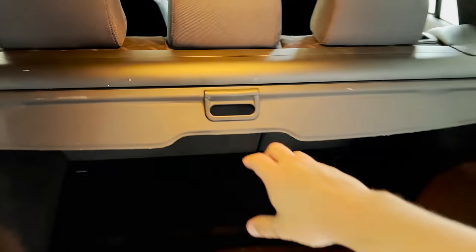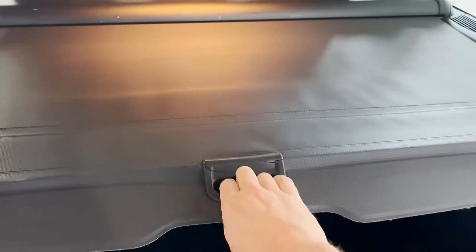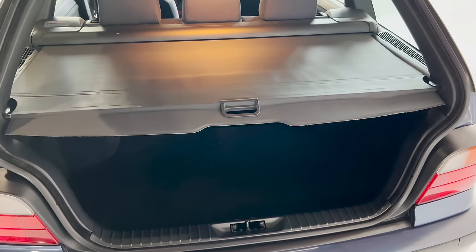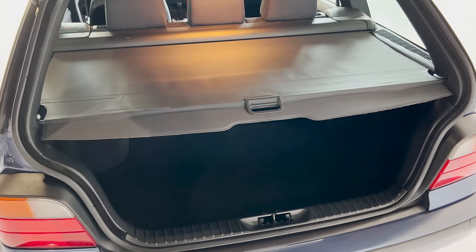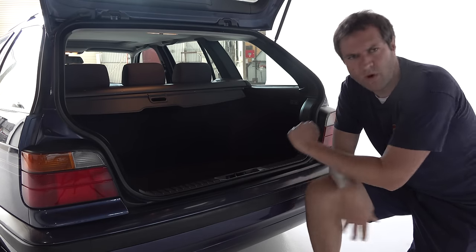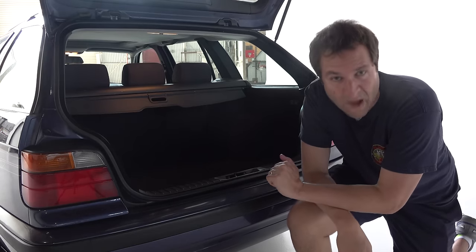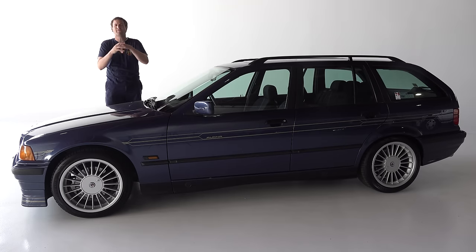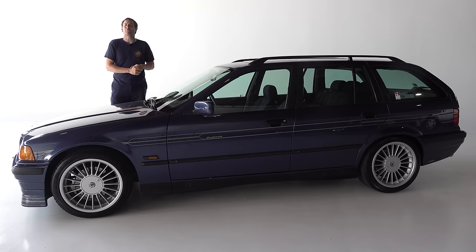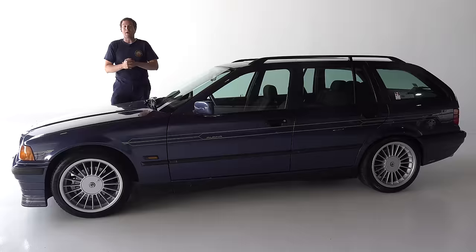BMW never made an M3 Touring model, so this is as close as you're going to get with extra performance in the station wagon body style. It's like the ultimate enthusiast version of the E36, and you have the practical wagon component in back where you can throw stuff when you're doing high speed runs in your Alpina 3 Series wagon. And so those are the quirks and features of the 1996 Alpina B3 Touring. Now it's time to get it out on the road and see how it drives.